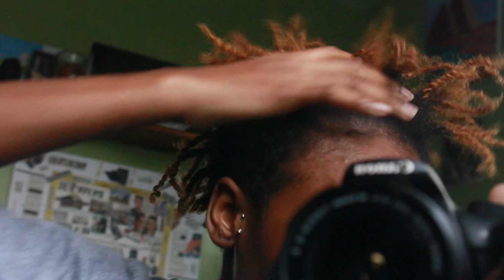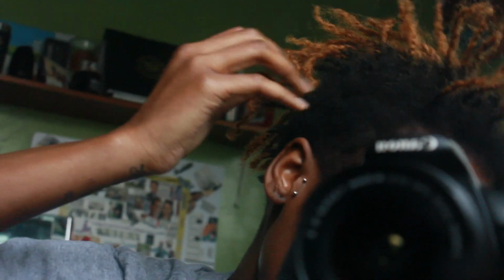So I'm gonna show you guys how my hair is looking right now. This is my hair. This is how it is looking now. A mess, okay? Y'all see all of that new growth, like my sides is crazy. But don't worry about it, because we're gonna get that fixed, okay?